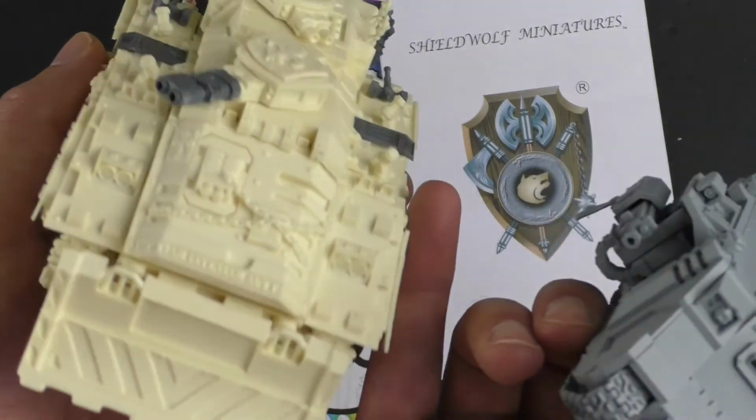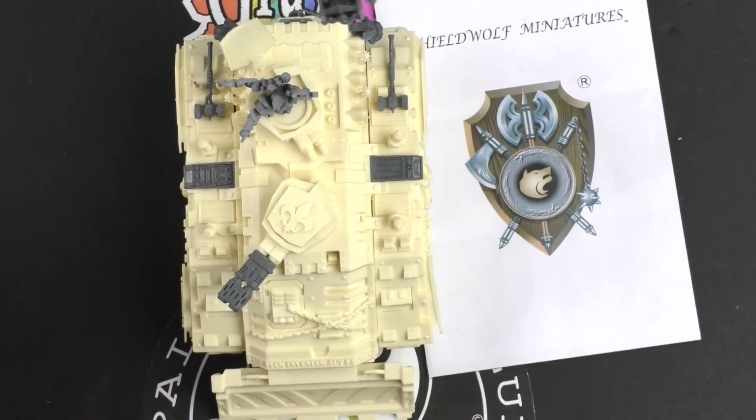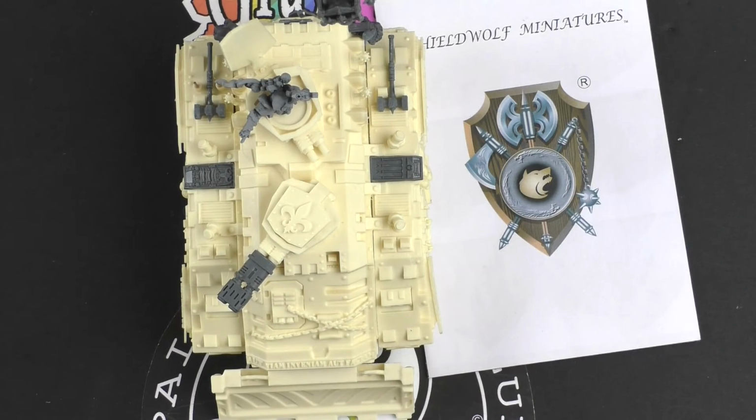If I put that in the front of the Predator, it would look awesome. But it would also make it look a bit meatier as well. But I absolutely love it. For sure, I went through a little bit of pain while I was putting it together.